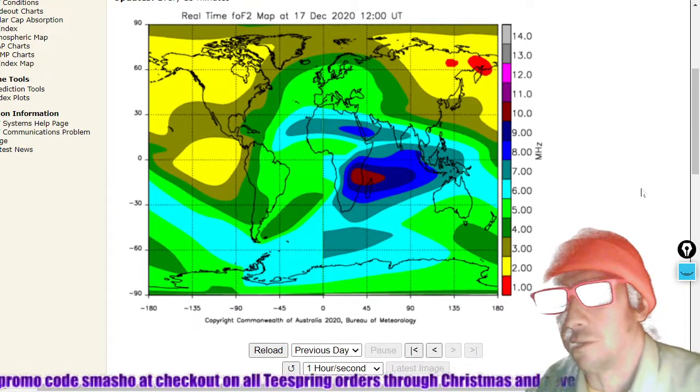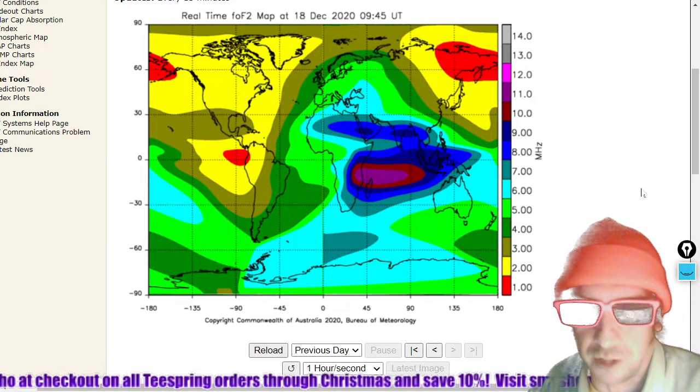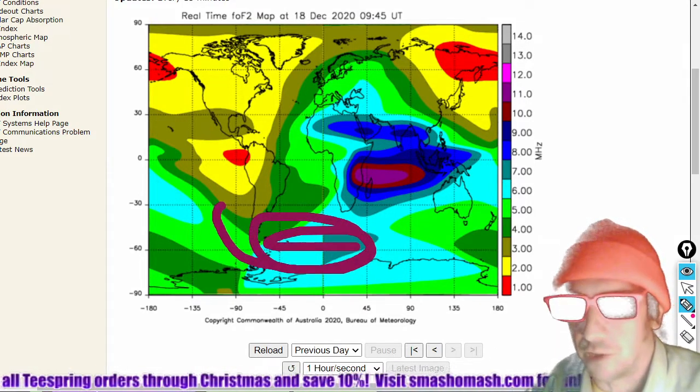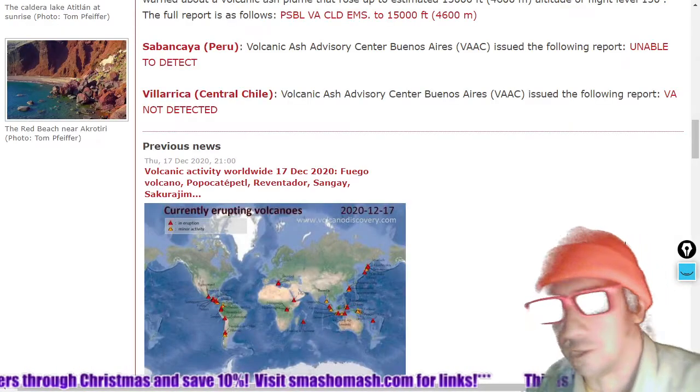Anyway, here's the latest image of the ionosphere coming in at 9:45 Universal Time. And you can see once again, quite charged here in the southern hemisphere. And it's almost summer in the southern hemisphere.